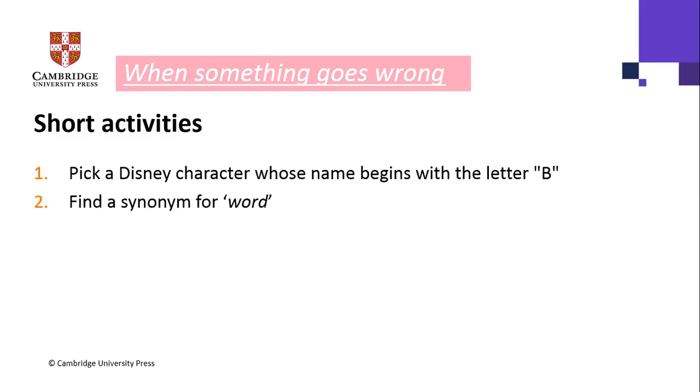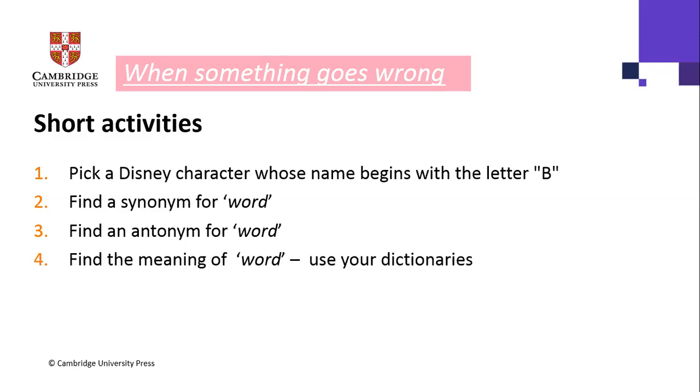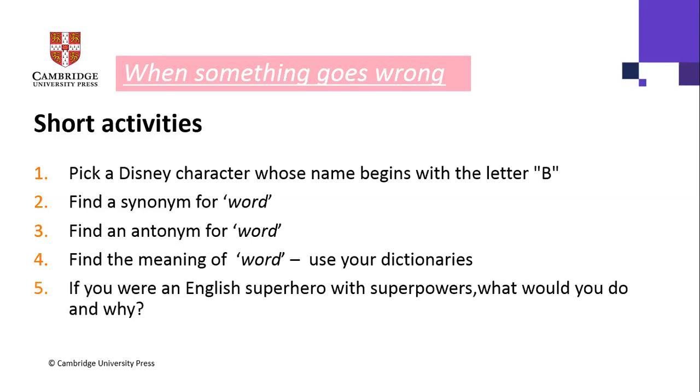Find a synonym for a word. Find an antonym for a word. And this will be any word that's actually part of your lesson, depending on the topic you're studying, so you can choose any words from there. Find the meaning of a word. This is where you can get your students to do some dictionary work. And again, it takes just a minute, a couple of minutes, but it gives you a bit of time to catch your breath and get yourself in control again.